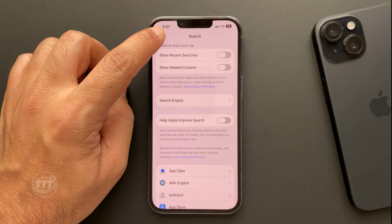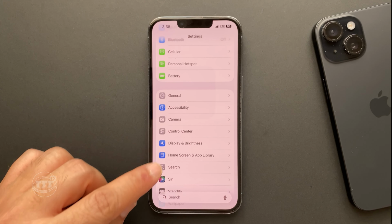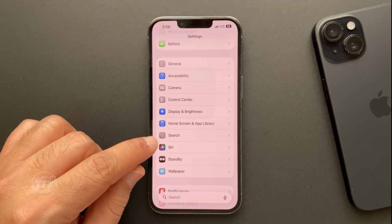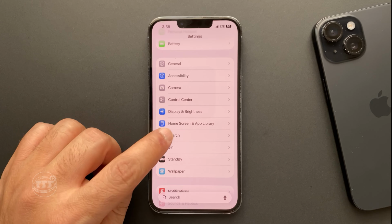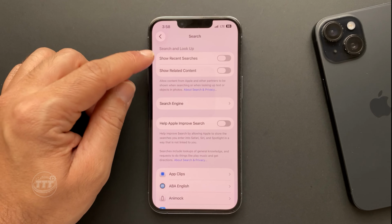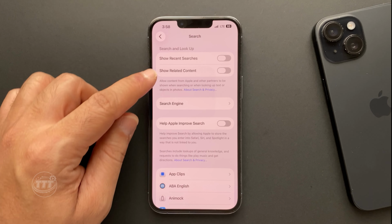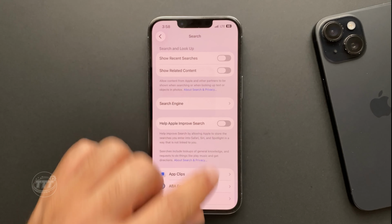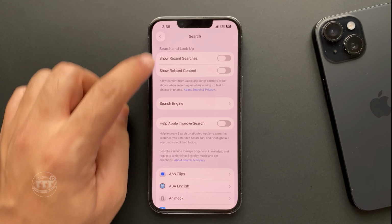Now let's be clear. Apple is known for strong privacy policies, and they say this data is anonymized. But if you prefer maximum privacy and control, these are settings you should turn off. And that's it. Three simple settings, but they can make a big difference in your privacy.